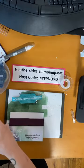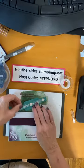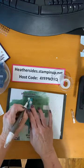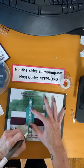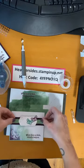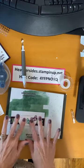Now I'm going to take my dimensionals and put them on the back. This guy, take my pokey tool, and this is great for lifting the backs off of your dimensionals. And I'm just going to center it on there. And then we're almost done.